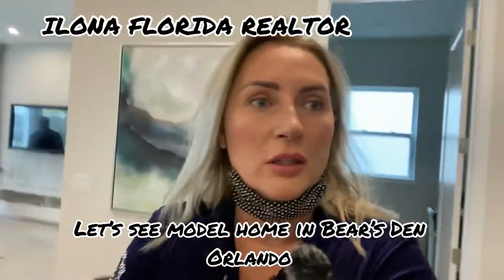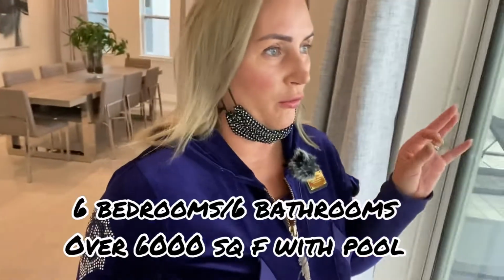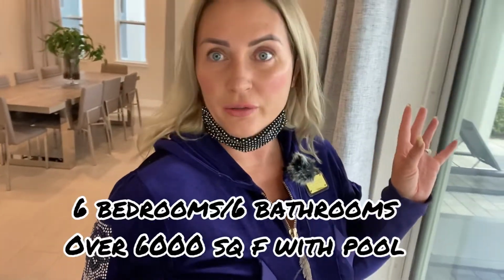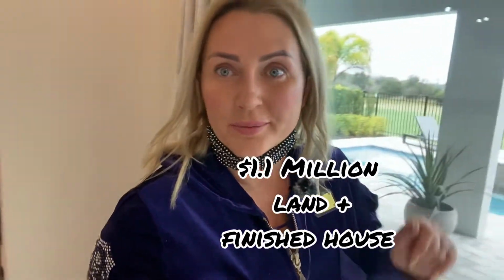And now we are gonna see the model house in Bear's Den, which is a beautiful luxury community in the Orlando, Reunion area. This is just a model. This one is sold, but this is 6'6". It's over 6,000 square feet and it goes for 1.1.